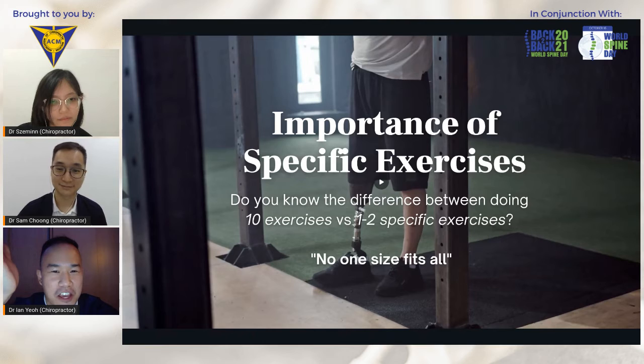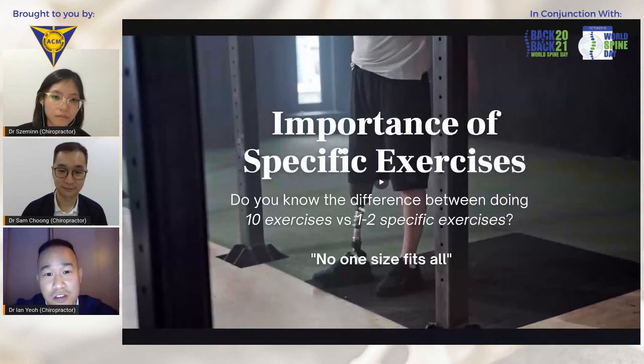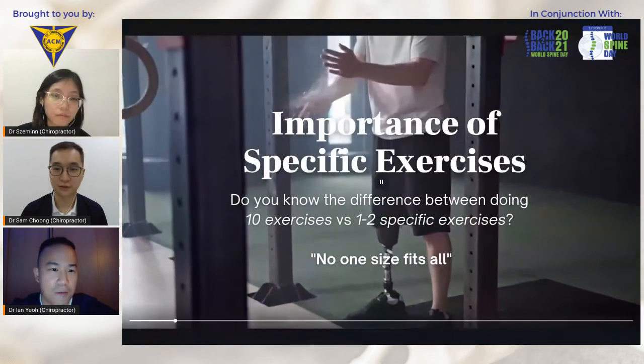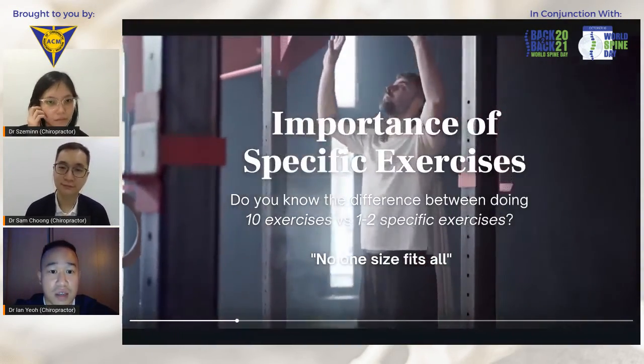Sometimes you might be tempted to do a lot of exercises to correct your issues. Whereas if you were to engage with Dr. Sam or any other qualified healthcare provider, you probably need just one or two exercises to improve your overall performance. This is what we're trained to do, and this is how we can simplify things.